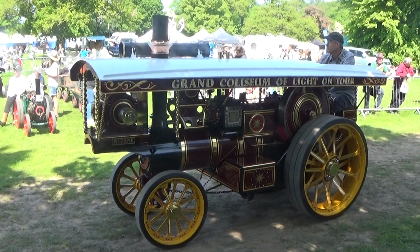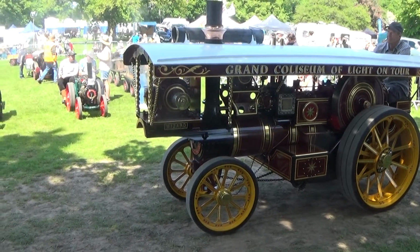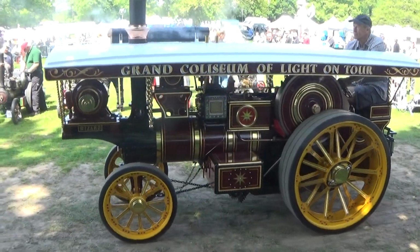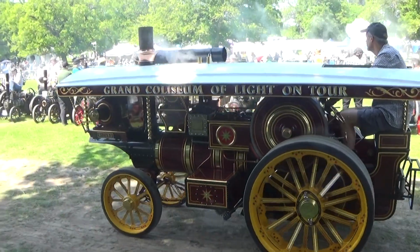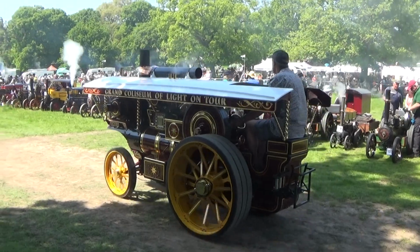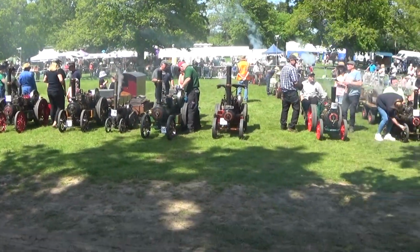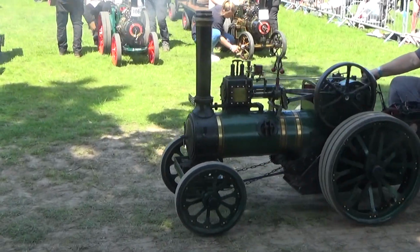Number 60 here, a real heavy model, this one. It's not fair to call something like that a miniature, really, but it is half-size, 6-inch scale, barrel showman's road locomotive, owned by Mr. Bill Kiddle. He's a long-distance visitor here at Strumpshaw. He's the man I see at rallies with this model, possibly more than any other. And it is a beautiful replica of an 8-horsepower barrel showman's in the livery of R. Edwards, who was a showman from Swindon.